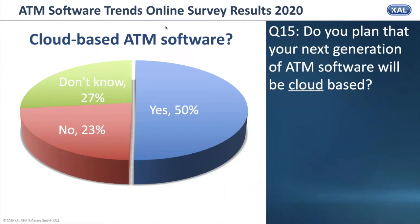Okay, the final two questions focus on ATM software, and that's of course of particular interest to KAL because that's what we do. We hear a lot of people talk about cloud-based ATM software, and I don't know that anybody knows what it's going to do in the cloud, but they want it in the cloud. And the question was, do you plan that your next generation of ATM software will be cloud-based?